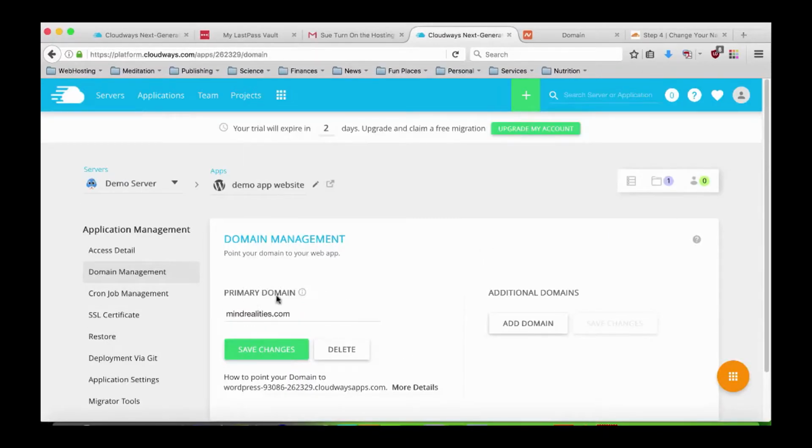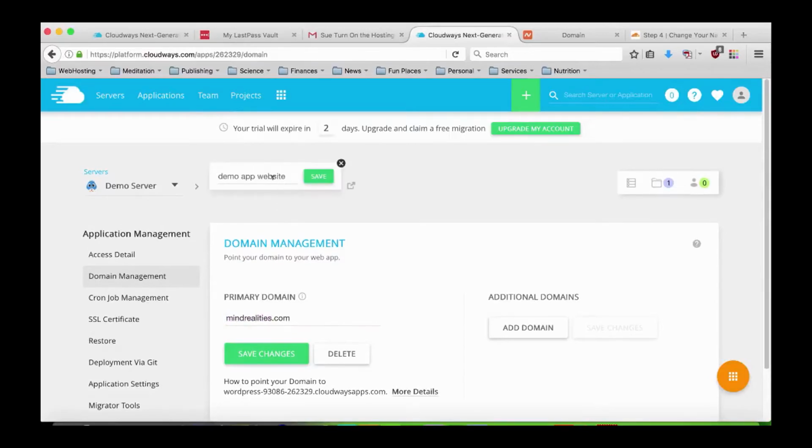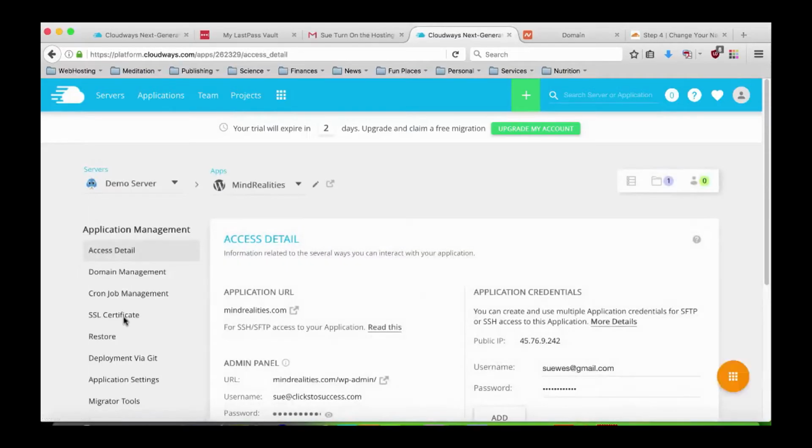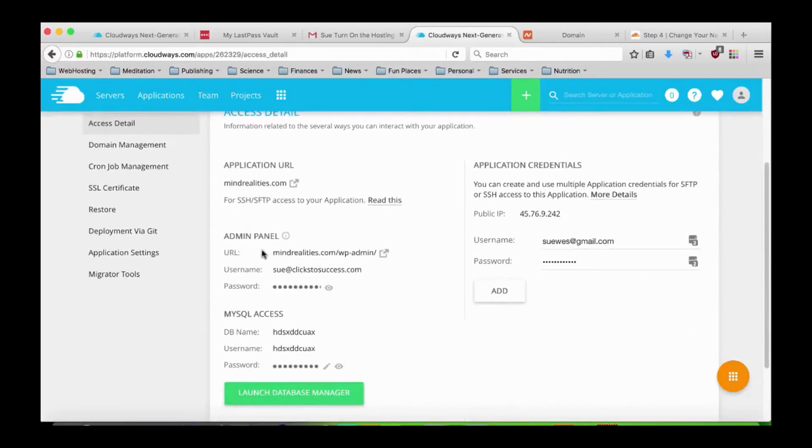So once you add the primary domain to this app, it's easier if you change this app name to your website name. So you can change the app name to your website name, which is easier for you to identify. Once you change the primary domain name in this app, you can go to the access details. And here your application URL changed to your domain name and admin panel.